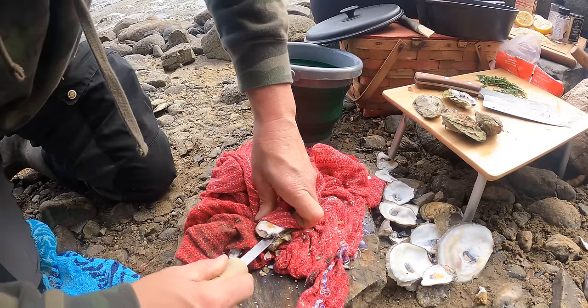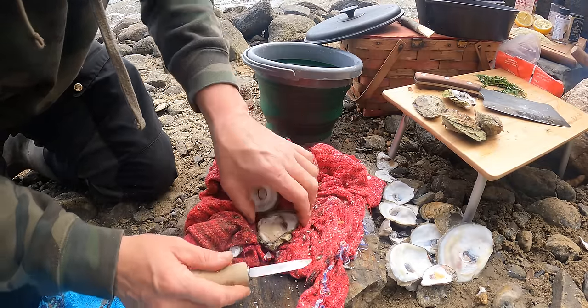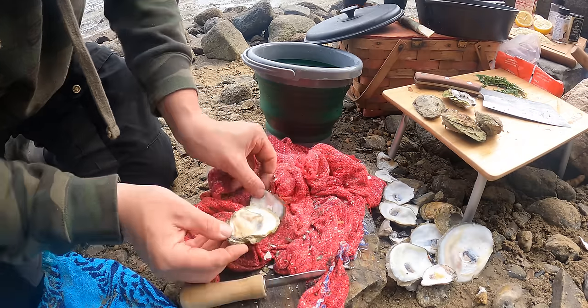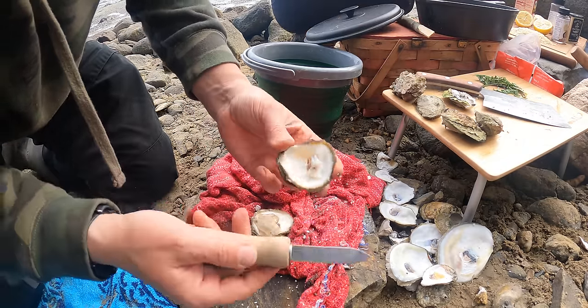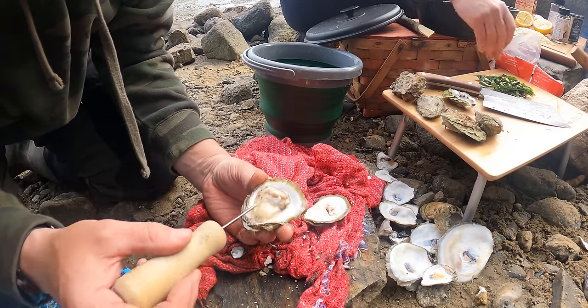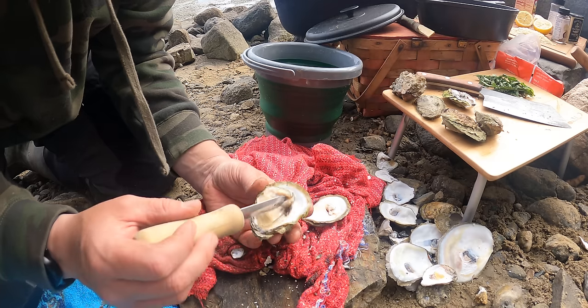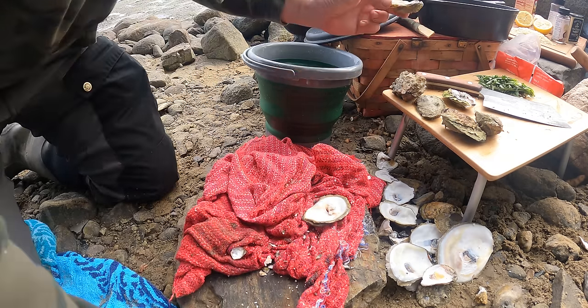There we go. Slipped in, slide your blade across, and cut where it's hooked onto the top. Right there is where it was hooked onto the top, so I slipped my blade in, cut it. And it's nice and clean. Looking oyster ready to go, ready to pop it right in your mouth or into our pot.